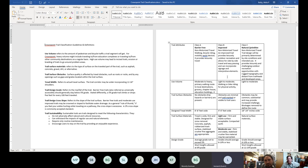better. And then the natural primitive, we agreed that it was pretty much the 18 to 24 inches wide, natural surface, really fitting into what you might see at Teepee Trail, but not necessarily what you might see in this area here. However, we also decided that you could do a barrier-free loop. And we're going to go back to sharing the map again. You can do a barrier-free loop.